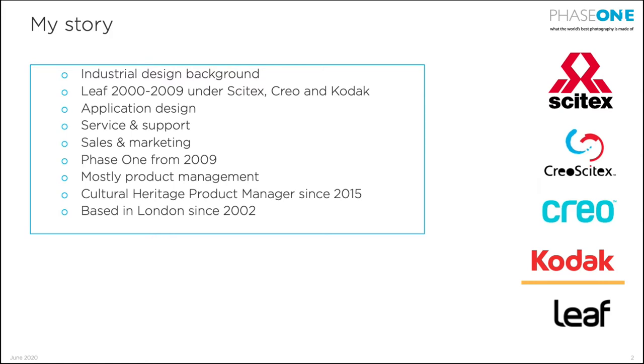If you work in the print industry, you should be aware of that brand name. At least it was one of the first large high-tech companies in the world, I think. I was part of the Leaf team. Leaf was a small company or small brand making digital cameras, actually the first digital or medium format digital back manufacturer.